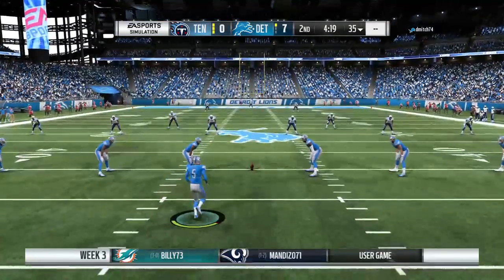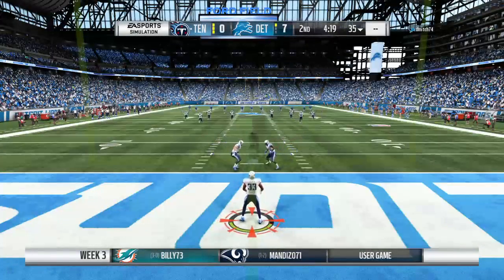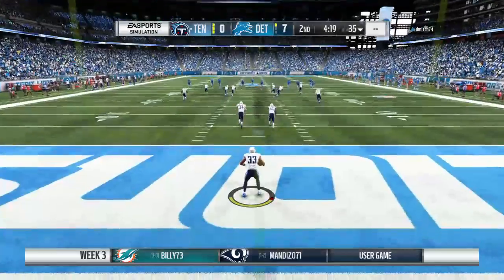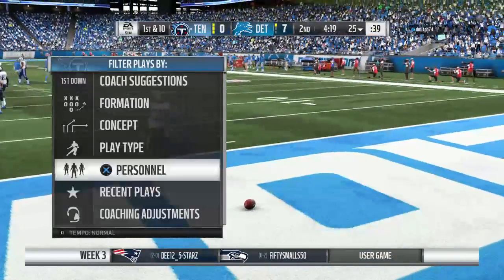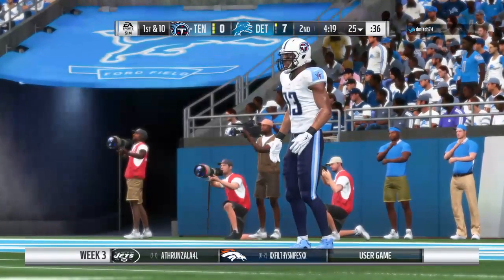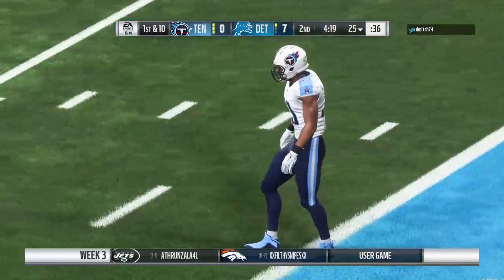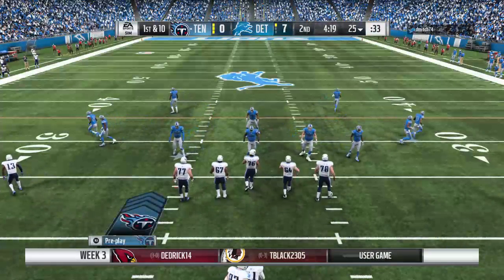Here's Prater now set to kick it away. That'll be taken in the end zone. And no run back here. This will be a touchback, and it comes out to the 25-yard line. And the Titans getting set to go. And they had a nice little drive going last time. Threw the interception in the red zone.